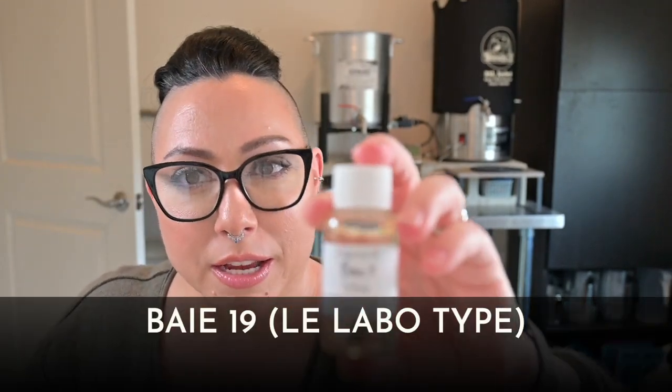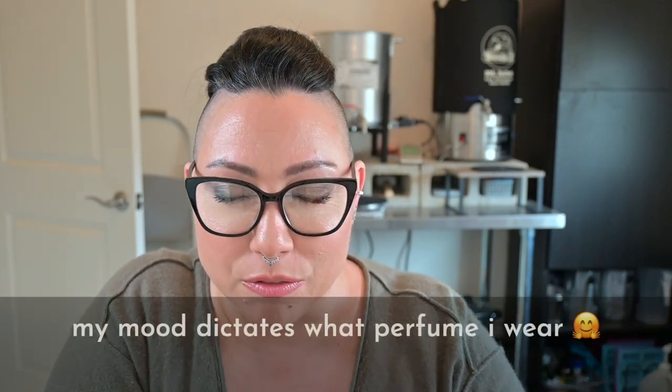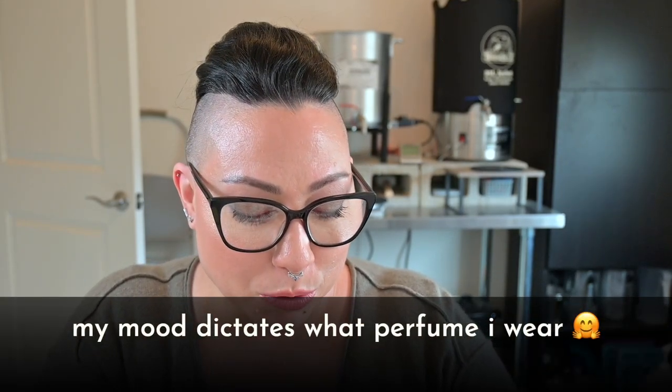All right, the first fragrance oil we're going to start with is called Bay 19. I love Le Labo, however you say it. They're just mad expensive. Being able to create my own saves me hundreds of dollars, and that's per bottle, you know what I'm saying? I wear perfume every day. I wear it for me because it makes me feel good. So depending upon my mood, I like to put it on. All right, let's check it out.